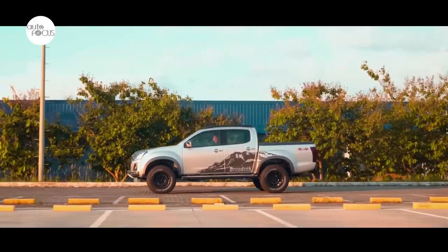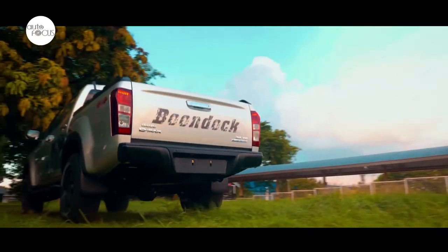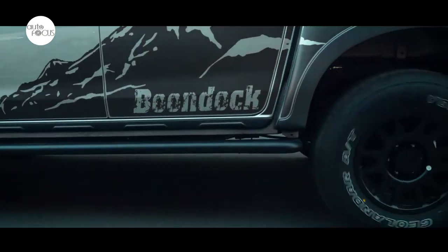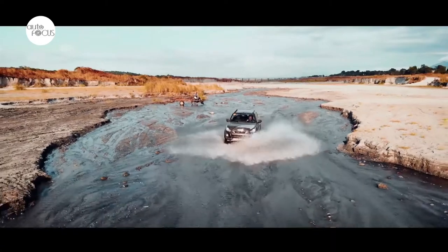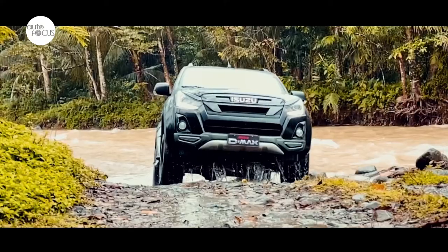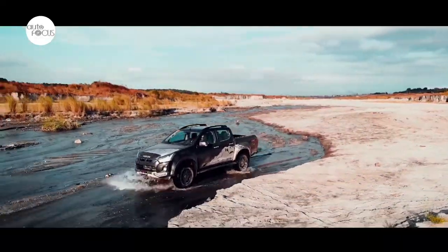"Go beyond the comfort of our homes, explore the outdoors, and open ourselves to more adventures, all while driving an Isuzu vehicle." The Boondock, as the name suggests, is designed to be driven off-road, traversing slippery, muddy, and rocky terrain. This is one pickup that is not afraid to go on a hill climb or hill descent, and is meant to be used to drive in challenging situations.